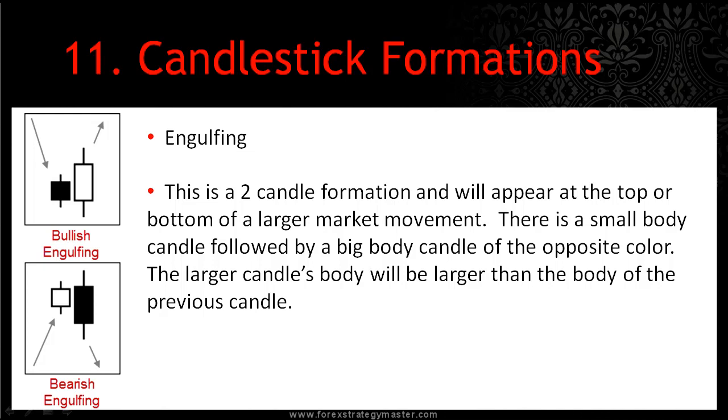We can see the two images on the left-hand side, the bullish engulfing and the bearish engulfing. The bullish engulfing will appear at the bottom of a downward move, and this would give us the heads up that the market might change direction and move up. The bearish engulfing will appear at the top of a market move.